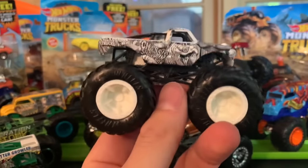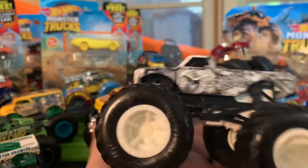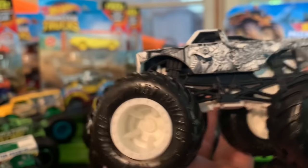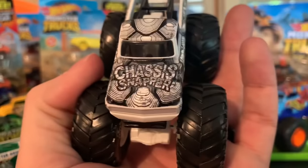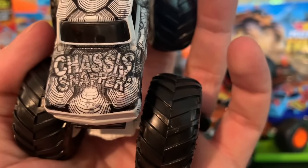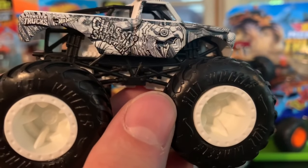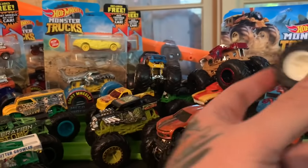And now we have Chassis Snapper with the black and white scheme. Definitely love it, especially with the white wheels. You got the now snapping turtles. We have quite a bit of them in Iowa, and they are nothing to mess around with. It'll take a finger right off. Chassis Snapper. Of course, those look like clams right there. But I think it's part of a shell design. That is exactly what it is. Chassis Snapper. Very cool.